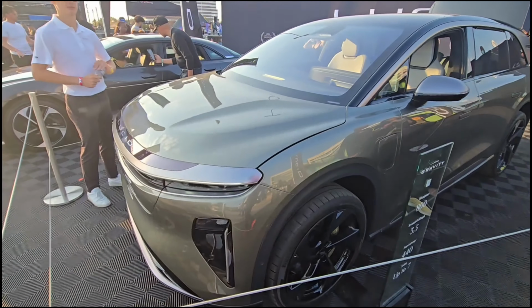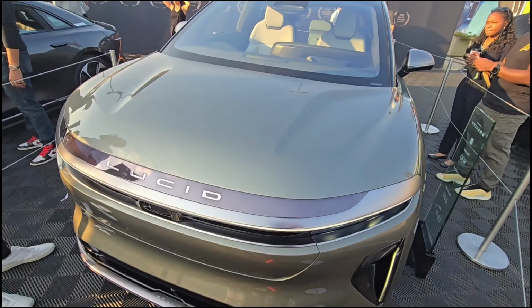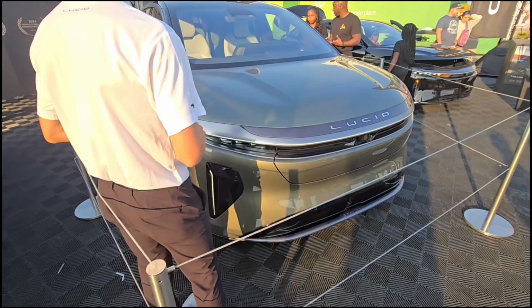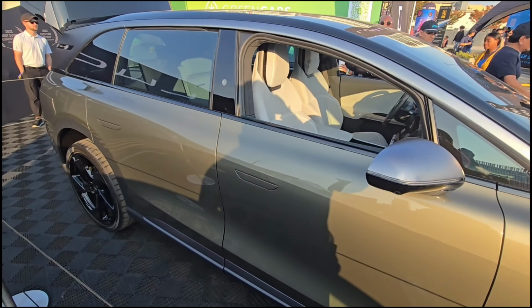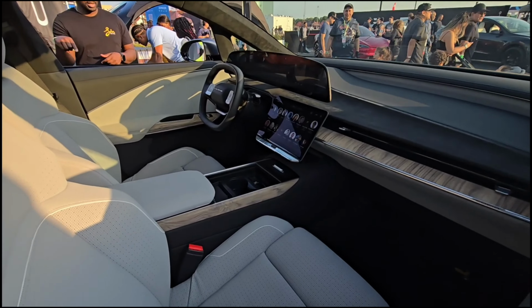This here was a real surprise. The Lucid Gravity. In all truth, I didn't think in 1,000 years I would see this thing anytime soon. But sure enough, here it was at the EV Expo. Now true, we weren't allowed to go in it. Hell, we were barely allowed to touch it. But it was there. It's a real thing, it was the real car.